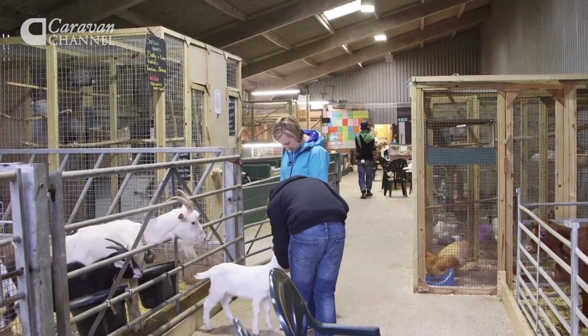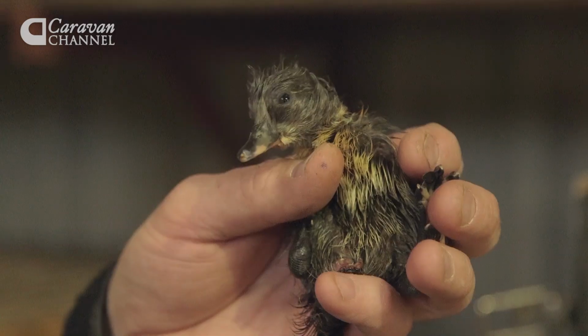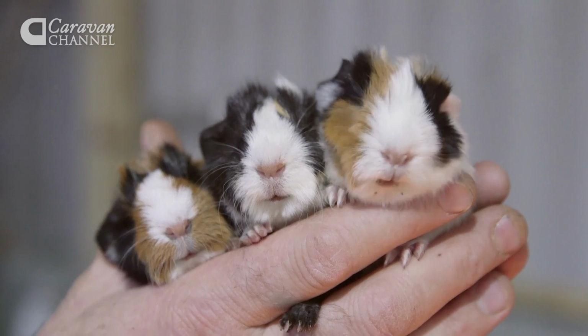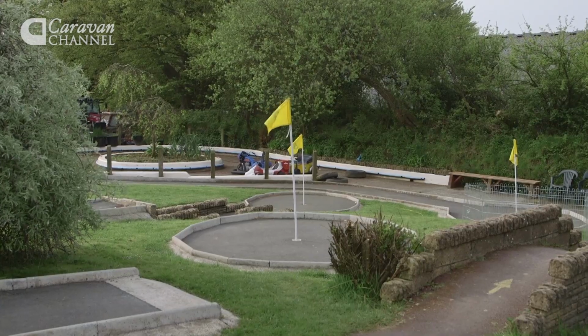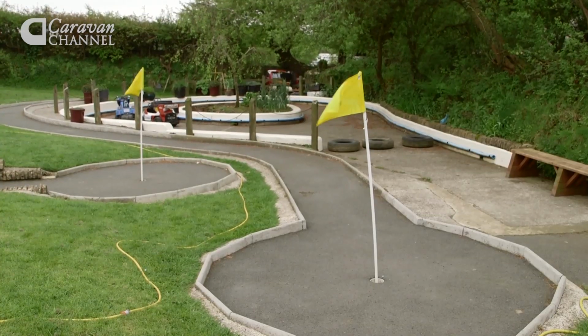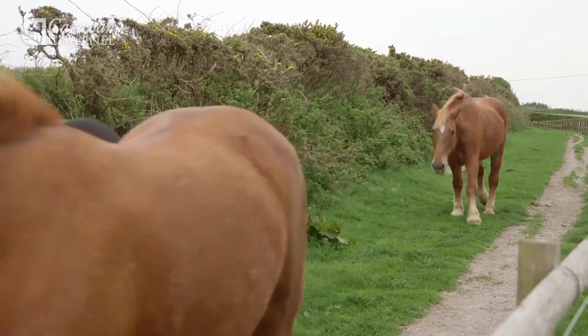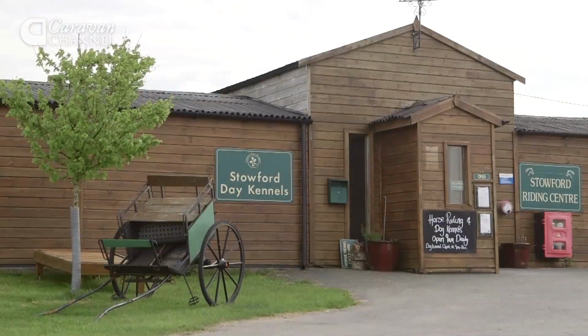Pop into the petting zoo, Petorama, in the spring and you can see chicks hatching out. As well as chickens, you'll find rabbits, guinea pigs, lambs, goats and calves. Children will love it. Next to Petorama are the kiddies cars and the crazy golf. Children will also love the riding stable, which has horses and ponies to suit all sizes and levels of experience.